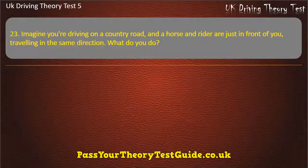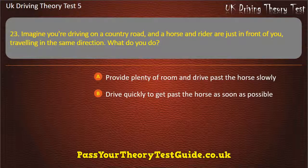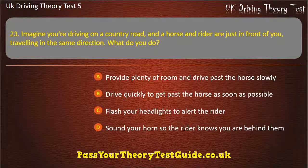Question 23. Imagine you're driving on a country road, and a horse and rider are just in front of you, traveling in the same direction. What do you do? Provide plenty of room and drive past the horse slowly. Drive quickly to get past the horse as soon as possible. Flash your headlights to alert the rider. Sound your horn so the rider knows you are behind them. Answer. Provide plenty of room and drive past the horse slowly.